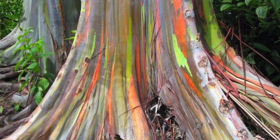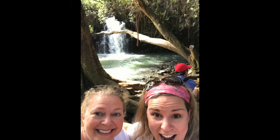The other do not miss is the road to Hana. If you don't love driving, I wouldn't recommend it, but if you don't mind driving, it is an amazing experience. The road to Hana is a drive, but it has stopping points. You get to see different amazing things. You're actually going to see some pictures in a second of the eucalyptus trees, some of the waterfalls, and that's an amazing time.